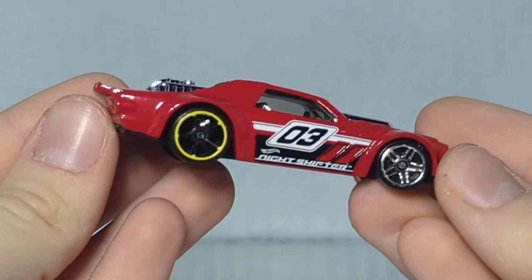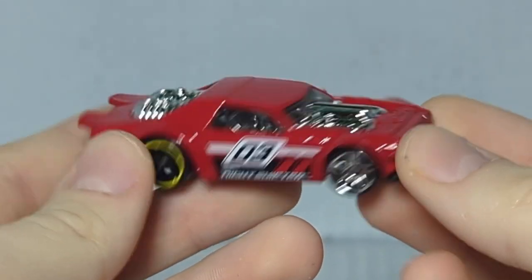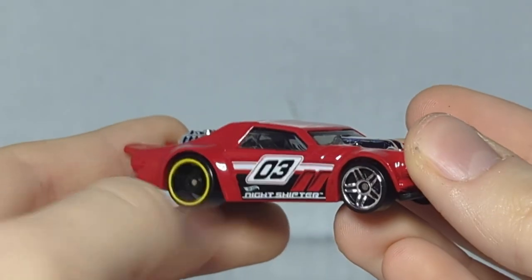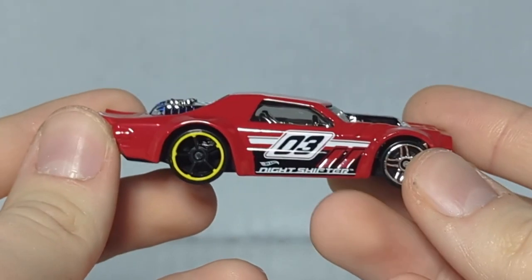So here it is, the Night Shifter Hot Wheels car. It's one of my top 10 favorite Hot Wheels castings. I absolutely love Night Shifter. I think it's fantastic. We've got a red body, a black chassis, black tires with chrome rims in the front, yellow rims in the back. And we've got a smoked window insert.